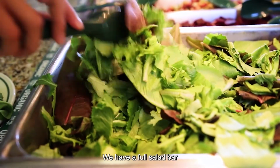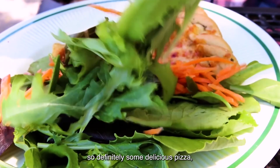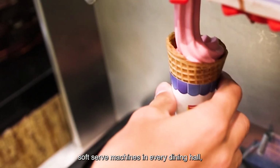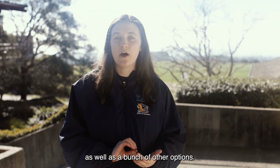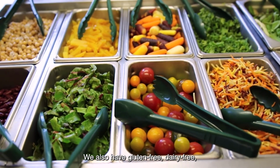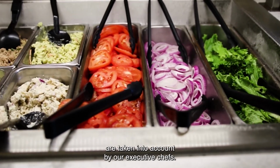We have a full salad bar at the Cal Stevenson Dining Hall. We have a wood-fired pizza oven, so definitely some delicious pizza. Soft serve machines in every dining hall, definitely the highlight of my freshman year, as well as a bunch of other options. We also have gluten-free, dairy-free. All of our dietary restrictions are taken into account by our executive chefs.